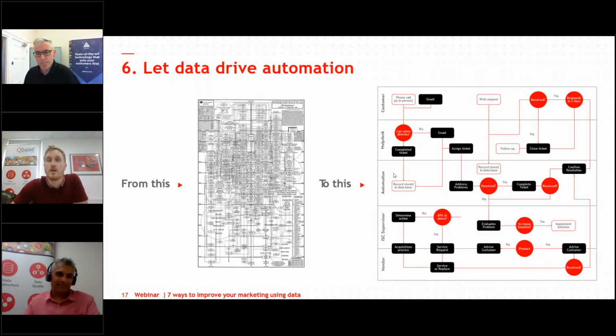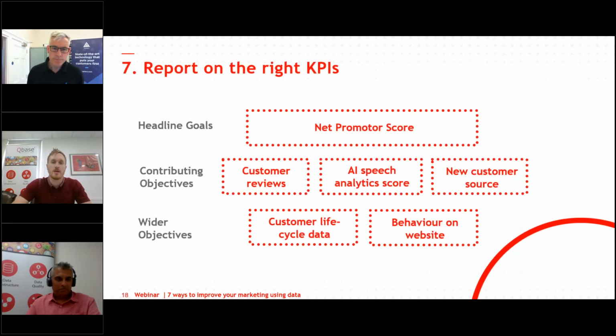Yeah, definitely. Great. So, as we've already discussed, organizations have lots of data, which is hopefully now collected. But understanding what is important to monitor within this data is key to being successful. The more we are monitoring the right KPIs, the more we can improve any marketing activity going forward. Take, for example, the Net Promoter Score, which is widely used by organizations to understand their customer loyalty. A high Net Promoter Score has been shown as a good indicator for future growth.